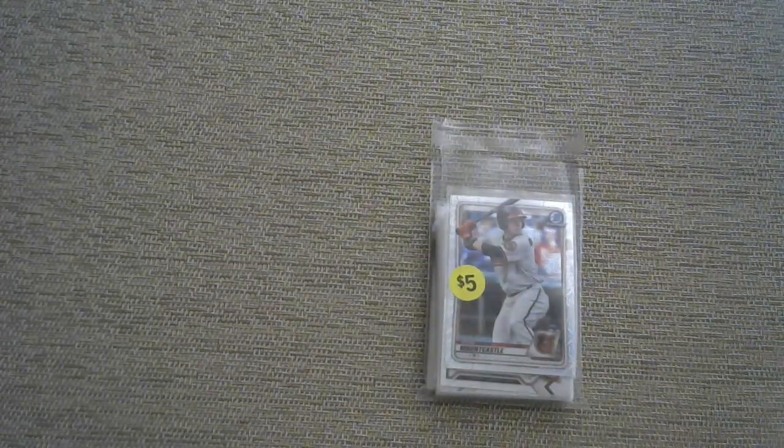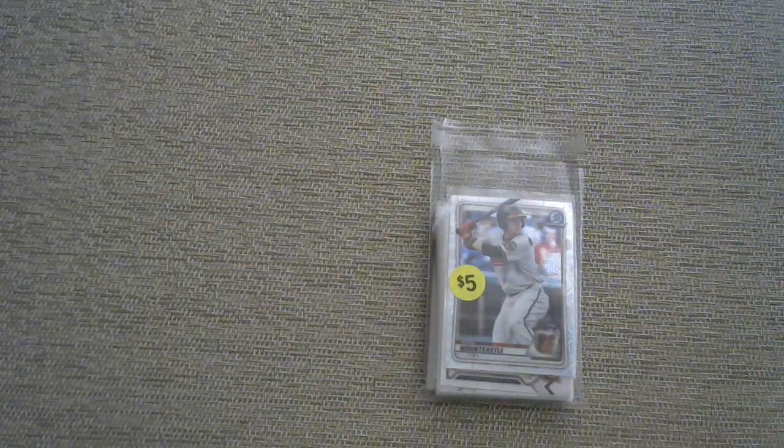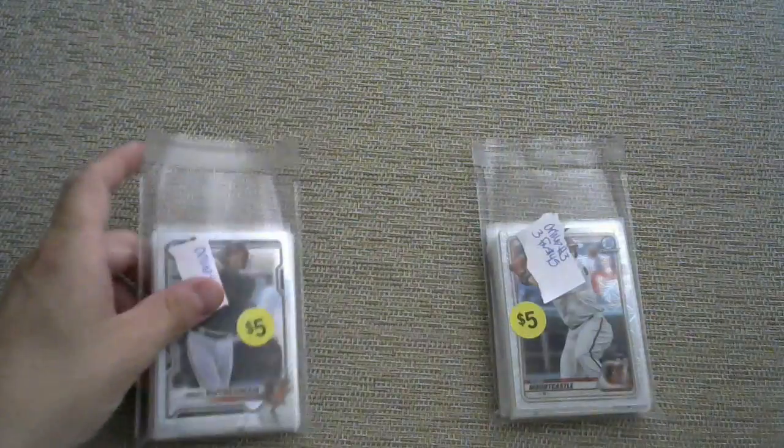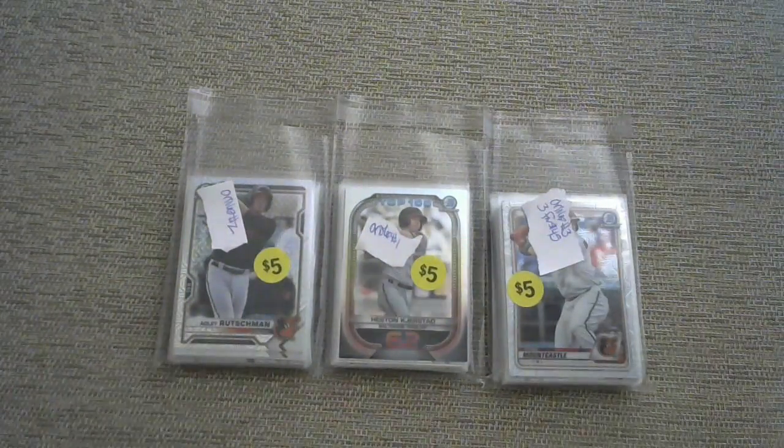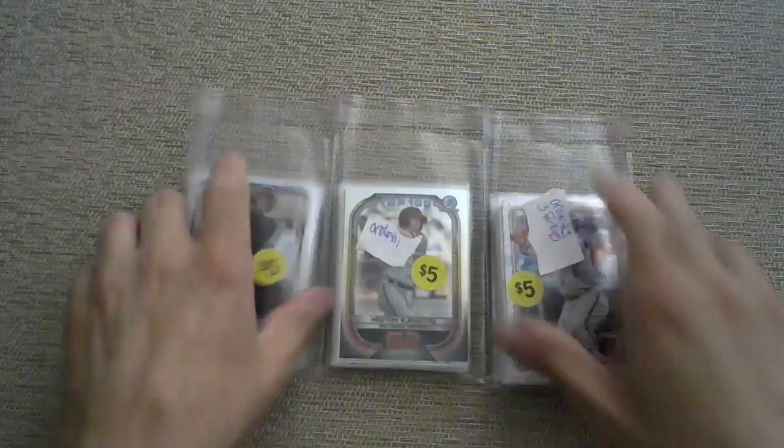Anyway, so $20 per pack, but there's a deal, just like there was with the Yankees. The Yankees aren't the only special team in this video. $20 each, or if you wanted all three, I'd give you all three for $45 plus shipping. So $15 each. If you wanted two, it'd be two for $30. I know. Revolutionary pricing.